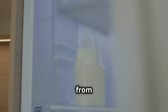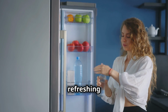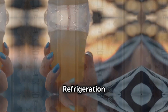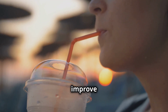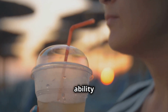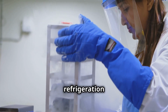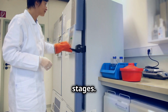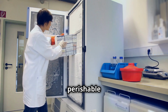So, the next time you grab a cold drink from the fridge, take a moment to appreciate the amazing science at work. It's not just about the refreshing taste or the cool sensation, it's about the intricate process that makes it all possible. Refrigeration is a fantastic example of how we can harness the power of physics and chemistry to improve our lives. Think about it. The ability to keep our food and drinks cold has revolutionized the way we store and consume them. The refrigeration process involves the absorption and release of heat, using a refrigerant that cycles through various stages. This technology has not only made our lives more convenient but also safer by preserving perishable items.